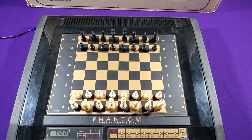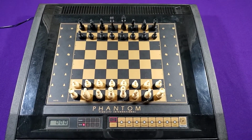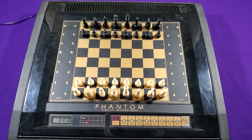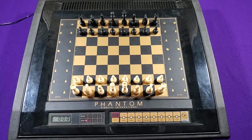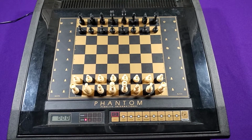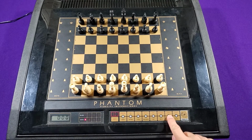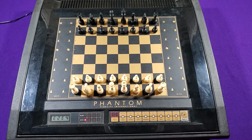So this thing at its hardest level could whip me pretty good. No problem there. But at the lower levels, I could play it. As I mentioned, it had lower levels. And like I said, this thing can just play itself. So here you go, Auto, right? And it's just going to start playing.